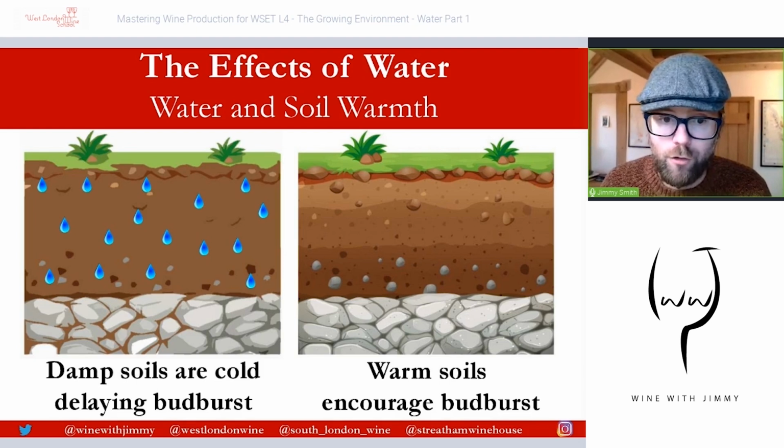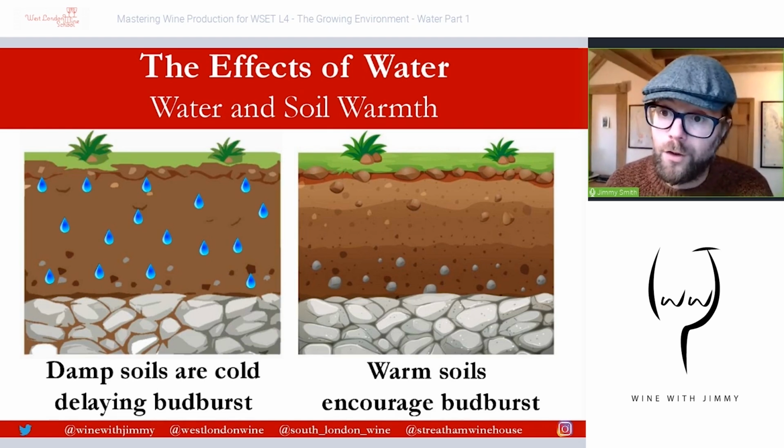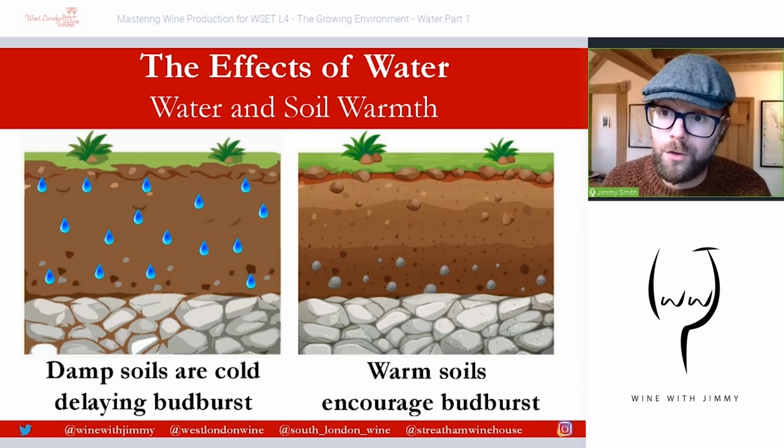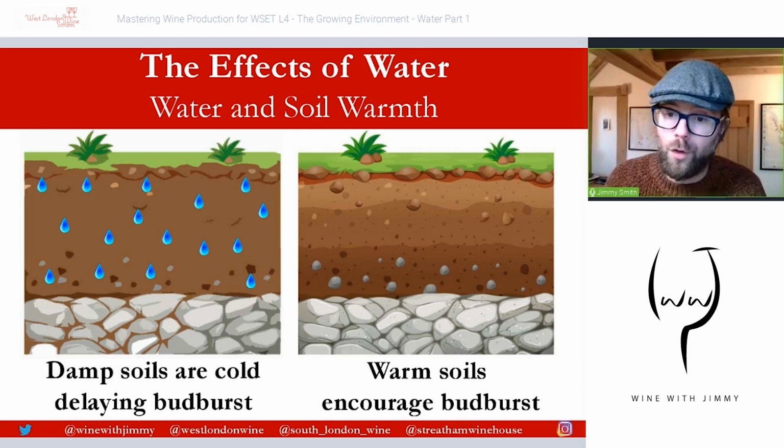Okay, so what about the connection between water and soil warmth? Here we have a couple of diagrams. As well as the direct influence of water availability on the vine, which is what we've been talking about up to this point, water also has an impact on the terroir, on the environment around the vine. First of all, damp soils, soils that have some moisture content to them, for example things like clay, are often cold, especially early in the growing season, around springtime. Because it's colder, reducing the environment's temperature and heat, this can delay bud burst, and in turn that can shorten the growing season, meaning it's potentially difficult to ripen those grapes.